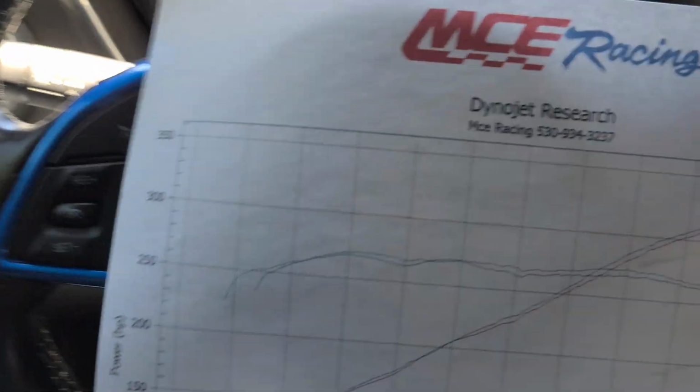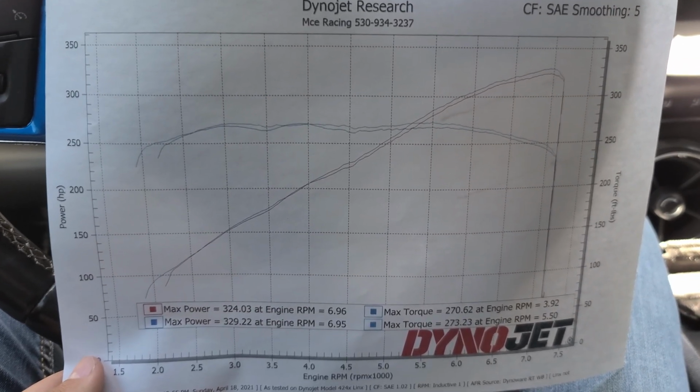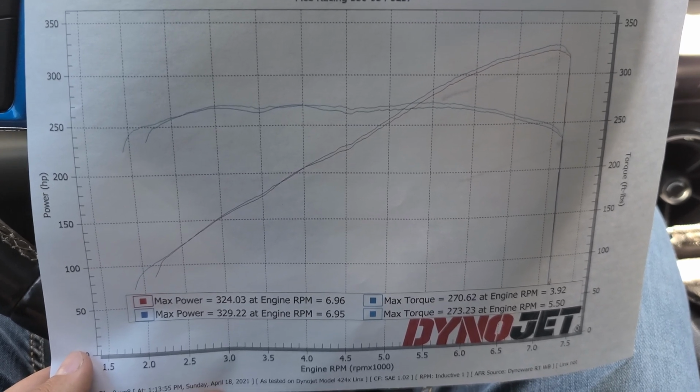Look at this thing. I'm hoping you guys can see it clearly. This is absolutely insane. I thought maybe 315, something like that, if that. I didn't know it was going to jump that dramatically.